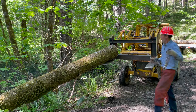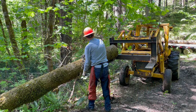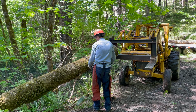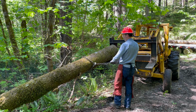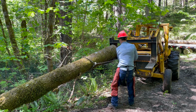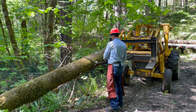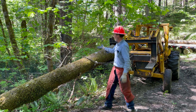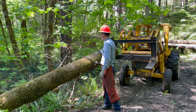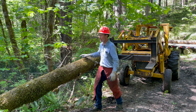I'll attach this with a chain so when I cut it off it doesn't roll down into the creek. The Department of Fish and Wildlife and the Department of Forestry don't have much of a sense of humor when it comes to fish-bearing streams. If I was to say, yeah, the log rolled down into the creek and I had to fish it out, they just wouldn't find that funny. They get a little uptight when it comes to these things.